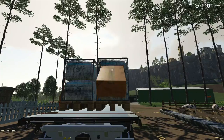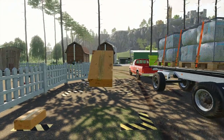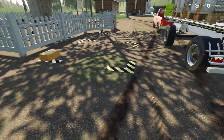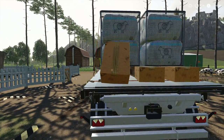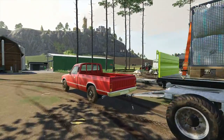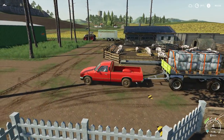Let's go ahead and turn these in midair so we can just plop them down. There's one. Pick up two. Bam, bam, bam. And we've got three. Oh, come on, drop it. Bam. Dropped it. I realized that we had way too many little baby piggies. Oh, crap. Drop. Bam.